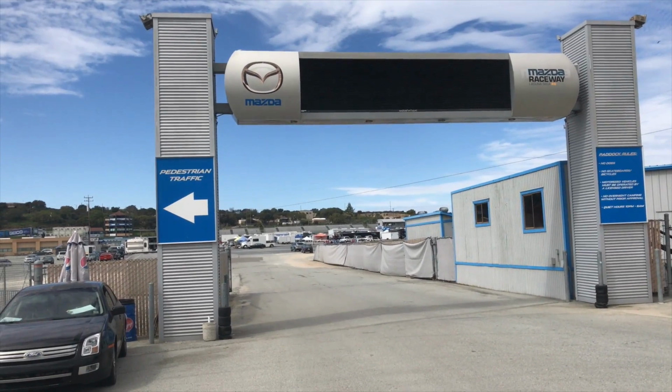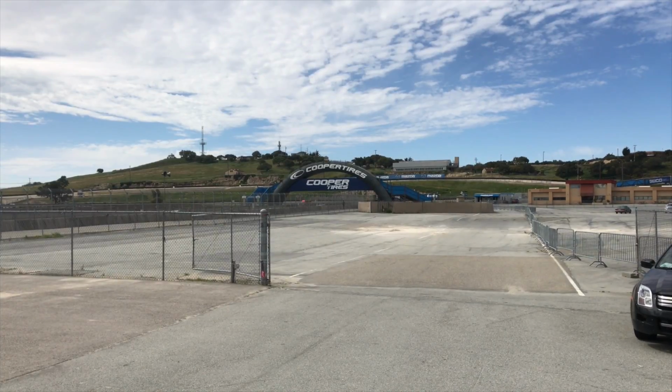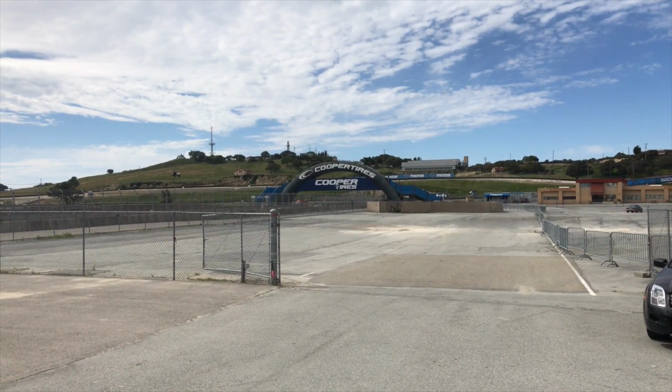My name is Damon Shah, and today I am going to show you around MAZDA Laguna Seca, which is in California. It's a world famous track. I've never been here before. I've only been here on my PlayStation or my Xbox playing some racing game. So being here physically for the first time ever is quite exciting.